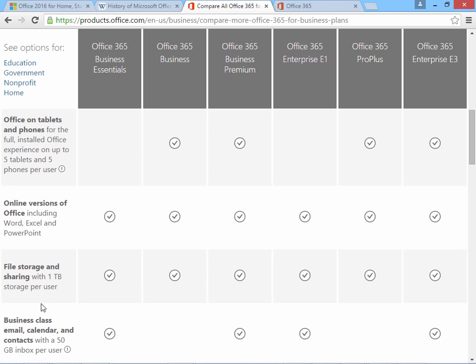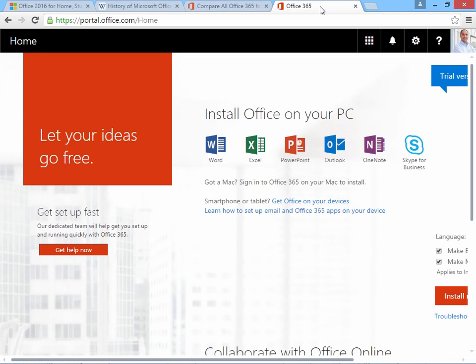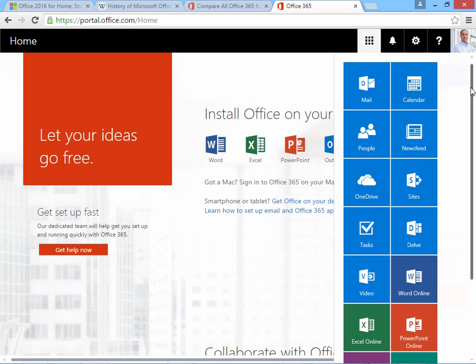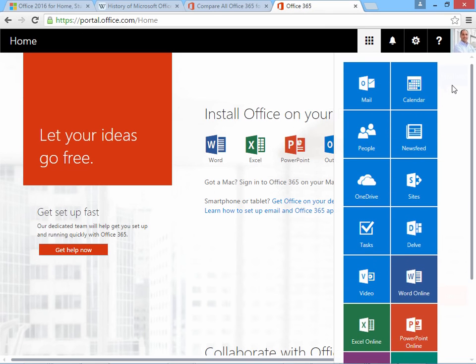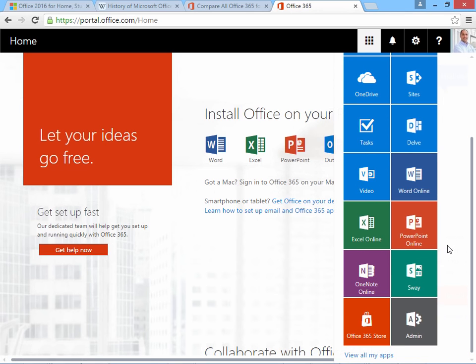I'd like to show you the portal view for Office 365. Here you can see I've logged in with my Office 365 subscription plan, and with mine you can see here this is where it takes me to start with. But if I click this little app launcher in the top left, it shows me all of the other options that I have. I can go right to my email with Outlook on the web, or I have Word online, I have Excel online, PowerPoint, OneNote. There are some additional applications that maybe you've never heard of. Delve, Sway, these are also included.